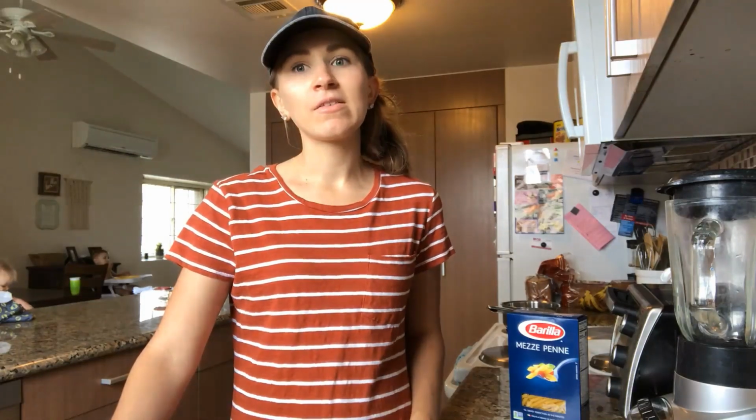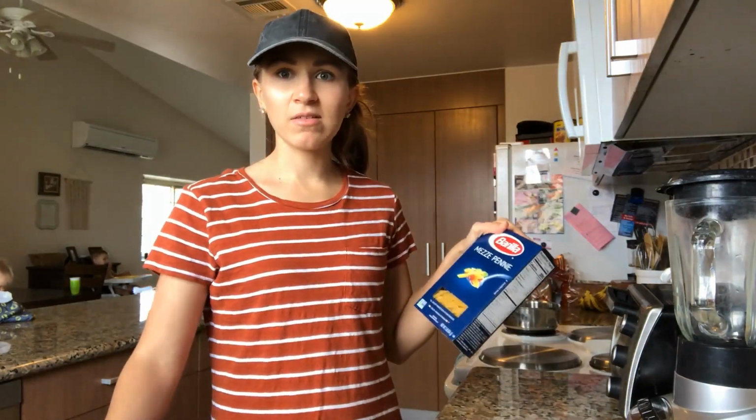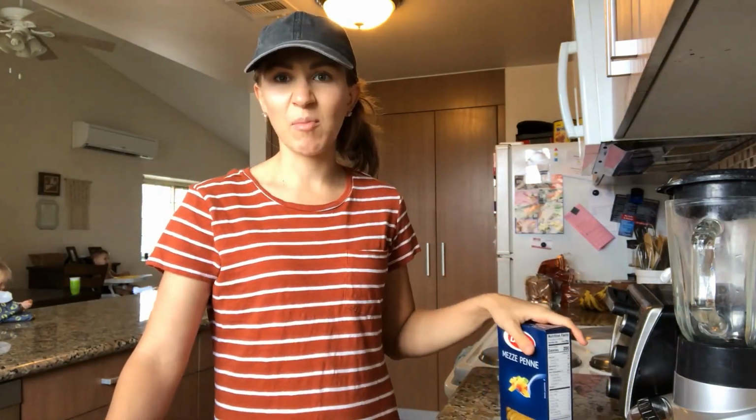It's Wednesday and it's lunchtime. We just came back inside from playing out back in the little pool. So I went through the pantry and the fridge to figure out what I can make, and I found a half box of pasta. So I decided I'll make just kind of a pasta salad.